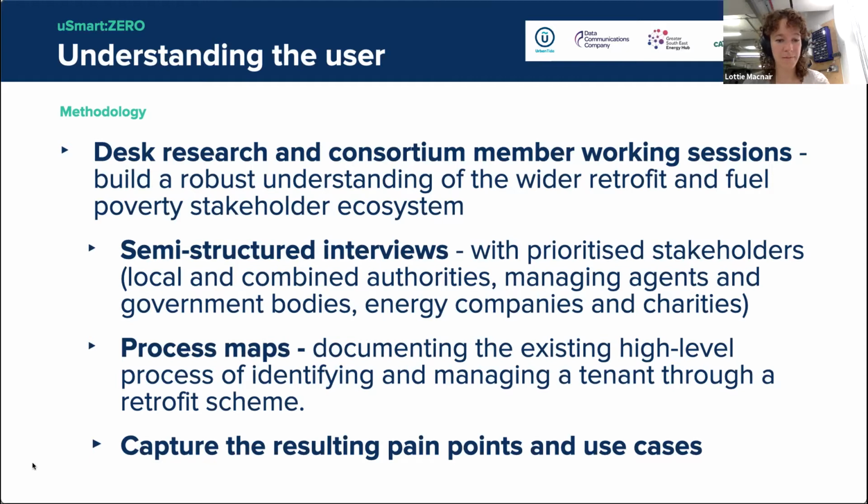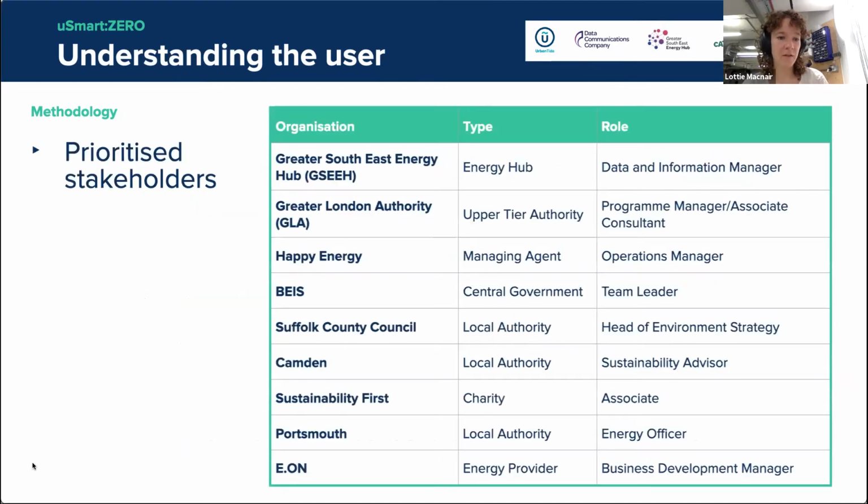Next slide, please, Simon. So this is just a list of some of the stakeholders. As you can see, there are different local and combined authorities, a managing agent, central government, a charity, an energy provider, and the Energy Hub as well. The idea was to get input from a wide variety of stakeholders and see what the process looked like from different perspectives.